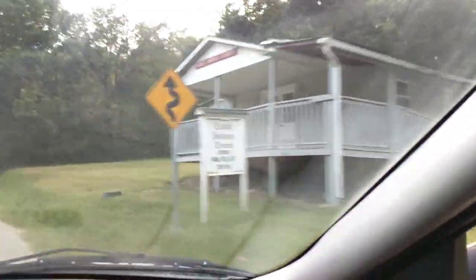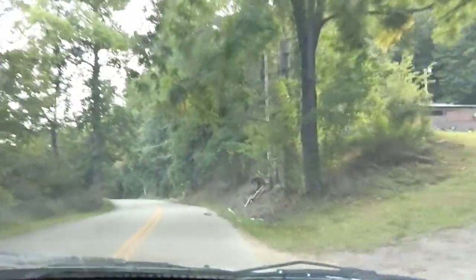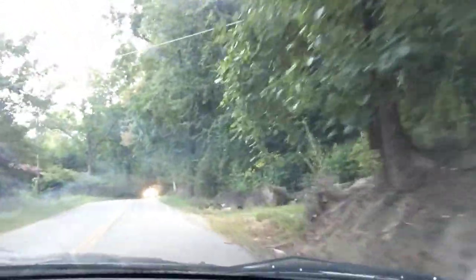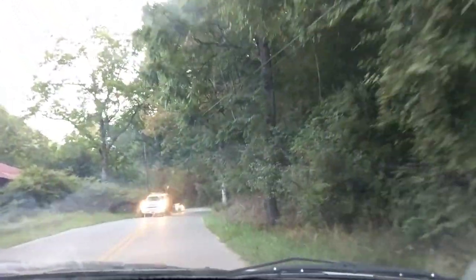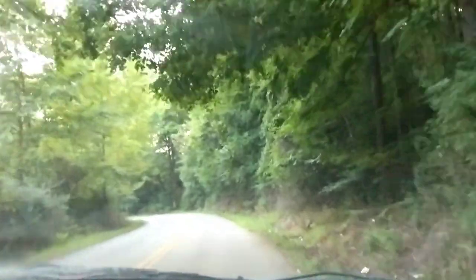There's that church. Pretty little country church. Nothing prettier than the country church. There's a little place up there. Yeah, watch out. There comes a car. Don't get us killed, Mrs. Coyote. We're almost down.